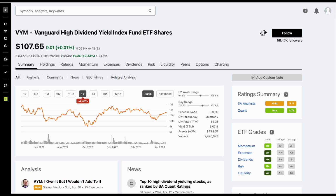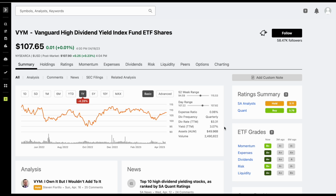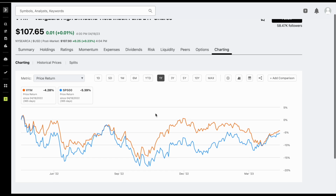Let's go ahead and jump back over to Seeking Alpha. And like you can see with the fund's name, it does have a higher starting dividend yield than most of these Vanguard funds. It has a starting dividend yield of 3.07%. So it's still not massive, but that is a much higher starting dividend yield than some of these other ETFs that we've looked at today. We can see over the past year, it's down about 4.28%. But again, if we jump over to our charting, we can see it has outperformed the broader market during the bear market. And we'll come back and look at this in just a minute.